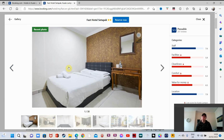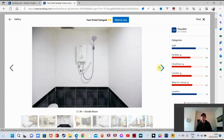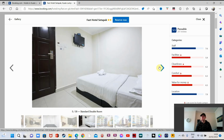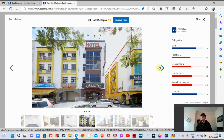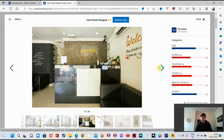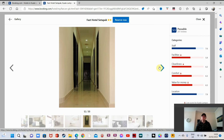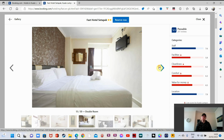So you've got the double-sized bed here with the table with the mirrors, you can see there too. You've got what seems to be the reception area where you can chill out while you wait for your room to be available. And if you check the categories, you've got the staff, which is 7.6, a 5.9 for facilities, a 6.2 for cleanliness, a 6.3 for comfort, a 6.5 for value for money, and a 7.9 for location.